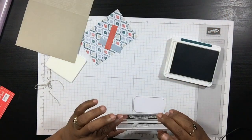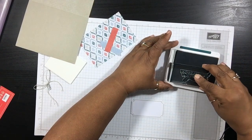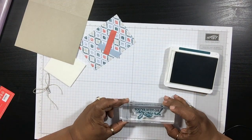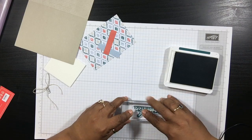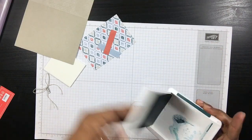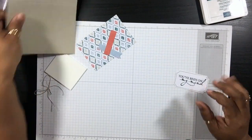And this sentiment that I'm going to use says, "You've been on my mind." Love, love, love the fun. And we're going to try to center it in. Down and up. That's all the step I'm going to do for right now. So I'm going to close this up so it doesn't get in the way, and set this aside for a second.